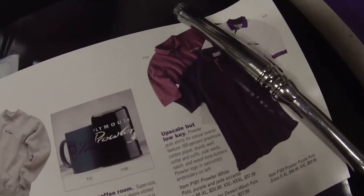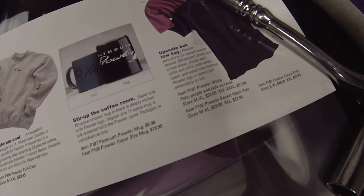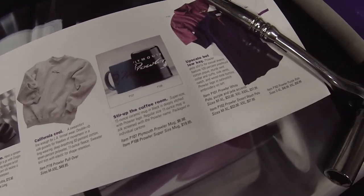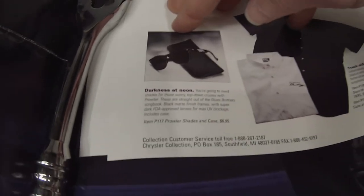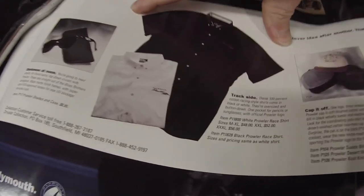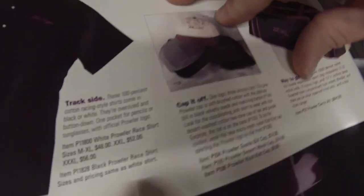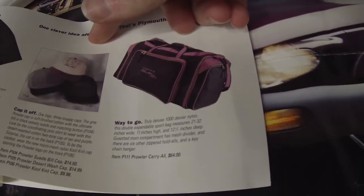Upscale, so you get polos. So they got polos, $33 to $51. The purple polo there is $47 to $51. Plymouth Prowler sunglasses, shades and case, $6.95. Button down, $48 to $56. Caps, roughly $15. And then you get your Plymouth Prowler purple duffel bag.